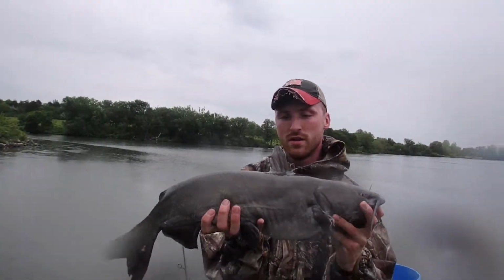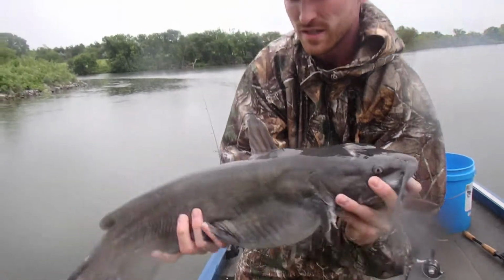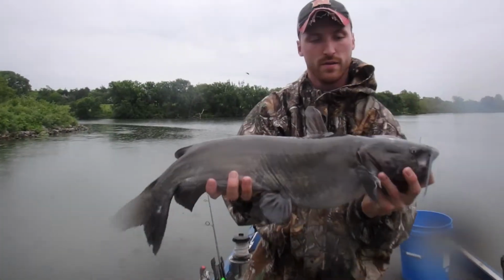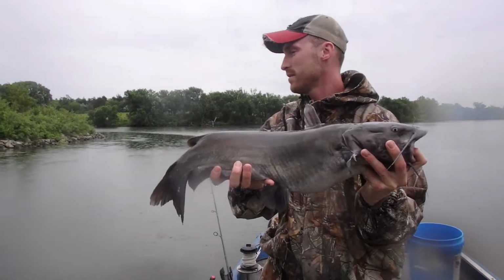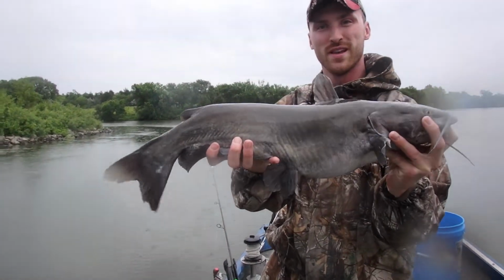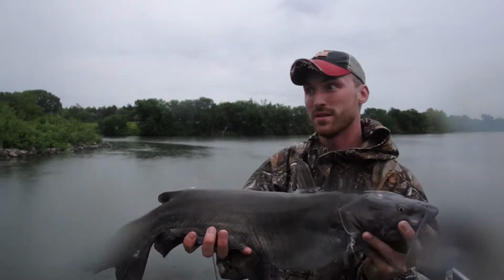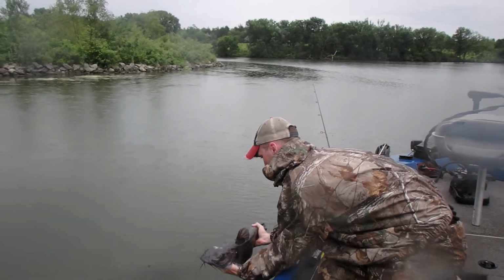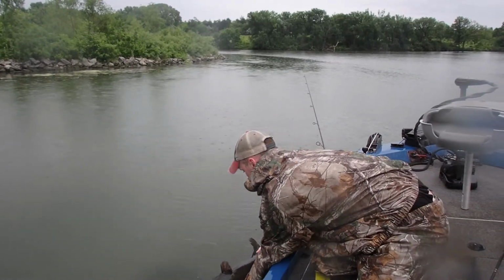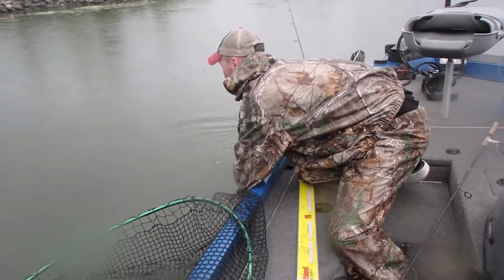28-inch channel catfish. Look at that scar on his head. Yeah. He's got some markings on him. Beautiful catfish. That's what we came here for today. Caught him within the first 10 minutes of our new anchor set. Oh yeah, well less than 25. Beautiful. He's really not as feisty as they can be.